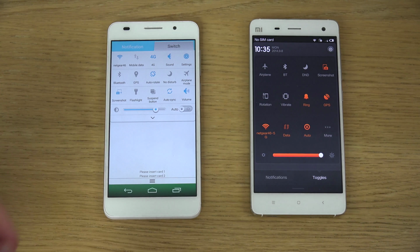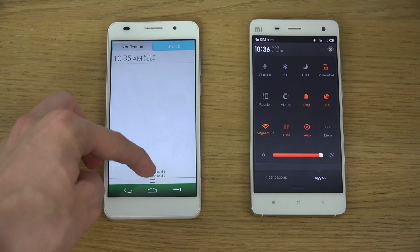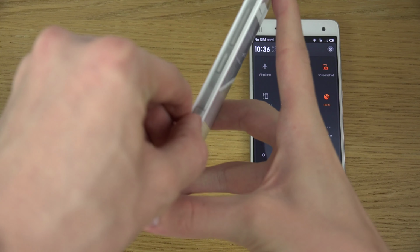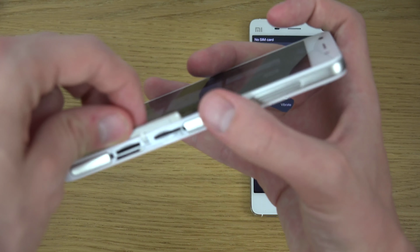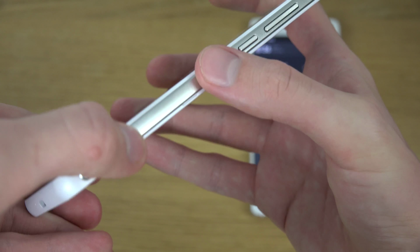1080p display on both, 5-inch, and the Honor 6 is available in a 16/32GB variant. Also, one of the key things with the Honor 6 is that it's a dual SIM smartphone, so you can insert two SIM cards, which is pretty nice, I have to say. Now it's going to be hard to focus here because I have another phone in the background. But it feels a little bit flimsy, this one.